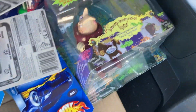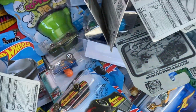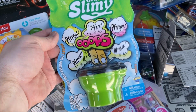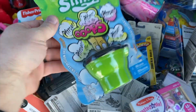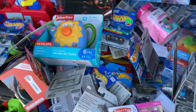We got some action figures here. There's so much stuff, and of course I buried it with my 100 Hot Wheels, but look at that. Okay, here we go. Orb Slimy. Oops. Okay, so yeah, you guys know what it does. We got crayons and color books in here. There's so much stuff in here, guys. Thank you so much. We're fixing to go drop this off right now.